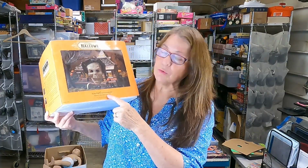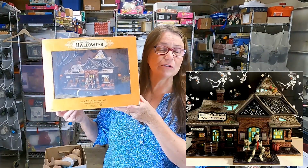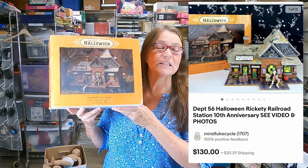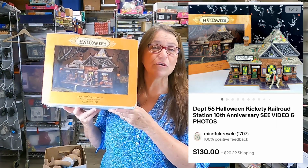This one is Rickety Railroad Square, and I have $37.50 into it only because I had to buy a new set of bulbs. I will show you what those look like. They are quite different from all the other bulbs with Department 56. So it brought my price up a little bit that I have into this, but that's okay. I still sold it for $130.